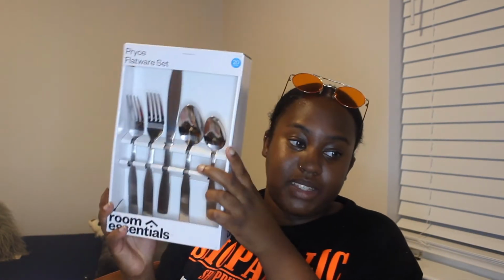My dad tried to make me get Ajax, but I got Comet. Then we got two Ajax soaps. I know, shut up. Are you kidding me? Anyways, from Wegmans, I got these paper towels, you know, to dry my hands off. This is a bag from Target, and I got this silverware set, 20 pieces.